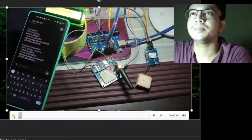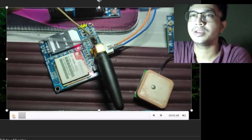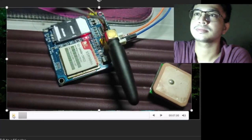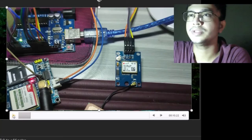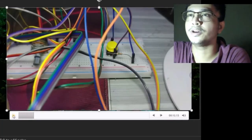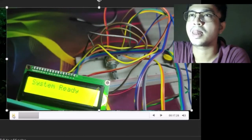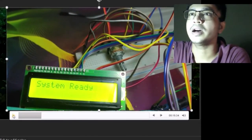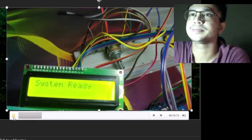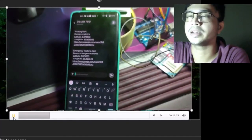Okay, this is our IoT part. This module is the GSM module SIM generator A, which is for initiating SMS and receiving SMS. The GPS module is for getting the global positioning location. This is the button for triggering danger messages. Potentiometer or variable resistance for LCD contrast adjustment, and LCD showing the system ready, and mobile for communicating with the IoT part of our system.